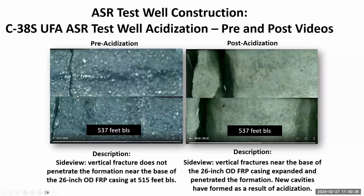So here's some images, downhole images of the UFA well at C38 South. So this is a pre-acid video right here. You kind of see how the borehole is a little bit smooth. We got a little fracture over here. This is the post-acid video, same spot, 537. In fact, I think it's oriented about the same way. And you can see how that acid opened up that fracture. In fact, there's another one over here. Very, very effective in opening weak spots in the limestone and opening porosity. And we're going to look at the porosity here in just a second.